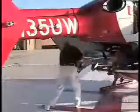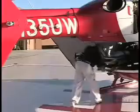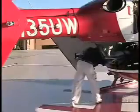Medflight can transport only 1 patient per aircraft. If you need more patients transferred by air, contact Medflight Dispatch through 911 and they will assist you in sending aircraft from other programs or our backup aircraft.